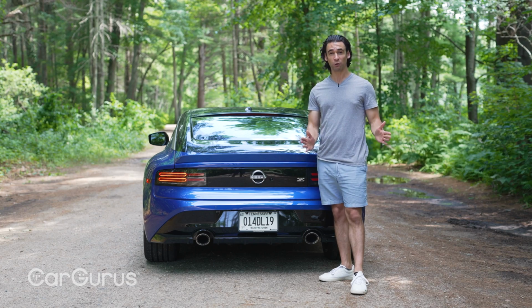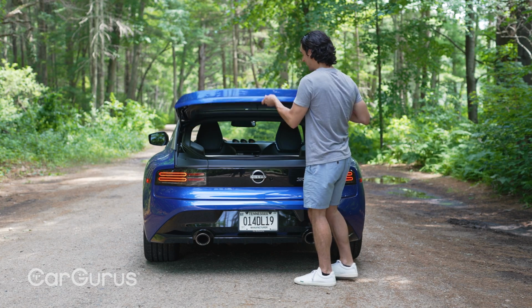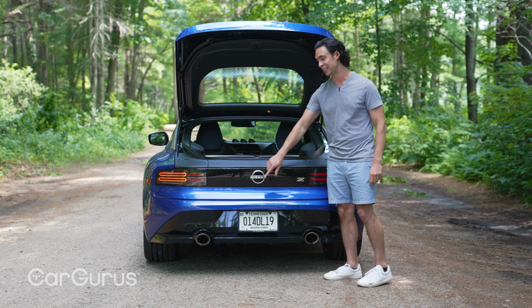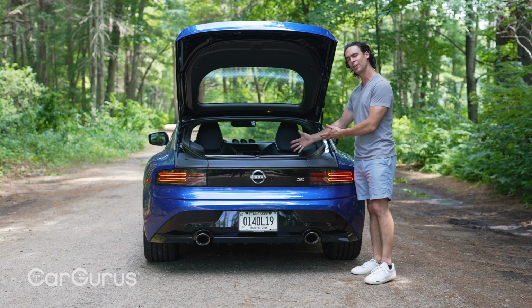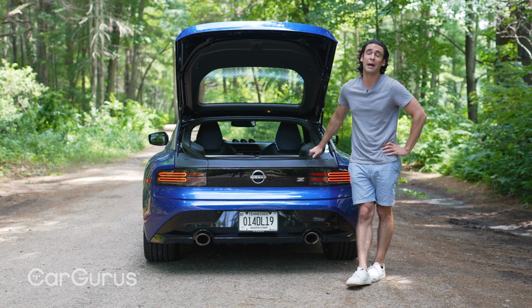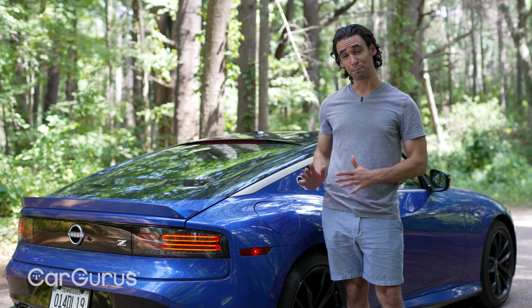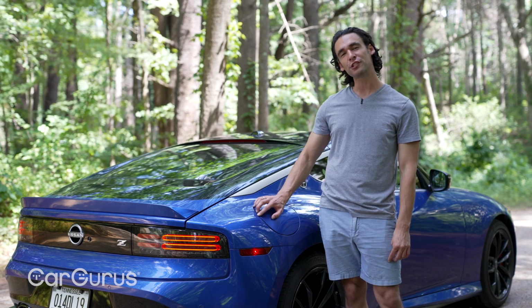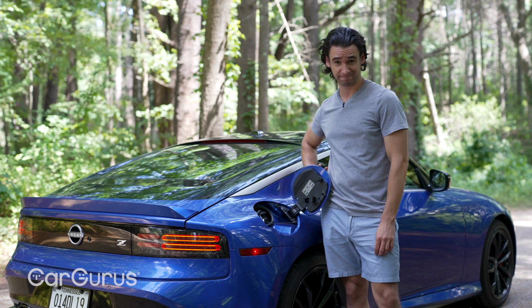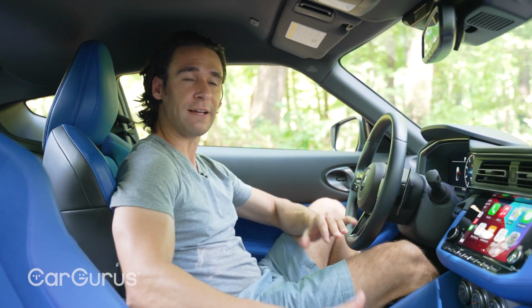The benefit of only having 2 seats and no rear seat is a very big hatch. I like that the release is just underneath that Nissan logo, nice and hidden. And it's kind of shallow in here, but it's wide, it's long, it's easy to put groceries or pack a whole weekend trip. Not only is this rear fender beautiful, it houses the largest fuel filler door I have ever seen. Take that, Supra.